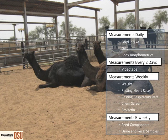So now I'll move on to the body morphometrics, and these are just measurements that are taken on each individual animal. We weren't sure if there was some sort of general body scoring system that was available or used on camels, but again, these are a little bit more general observations. So if you're looking at musculature and general overall condition of the animal, if those sort of things could be noted, that would be helpful.